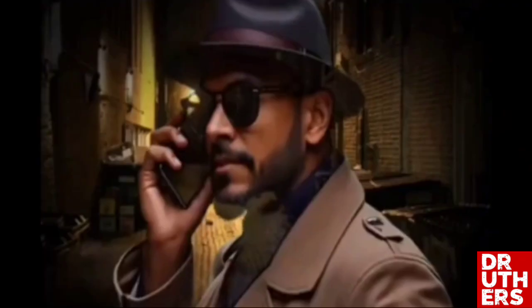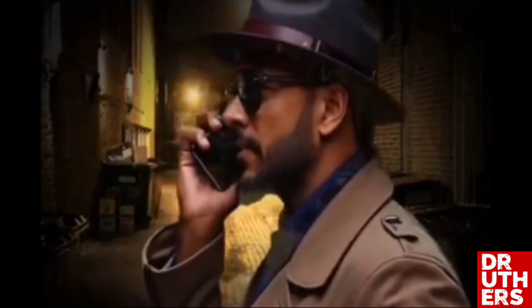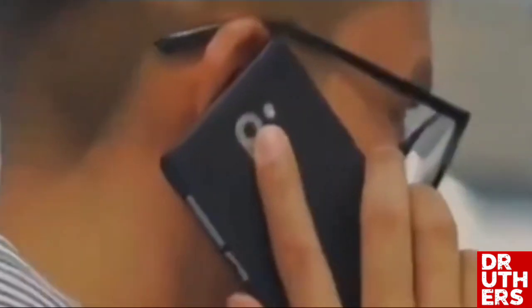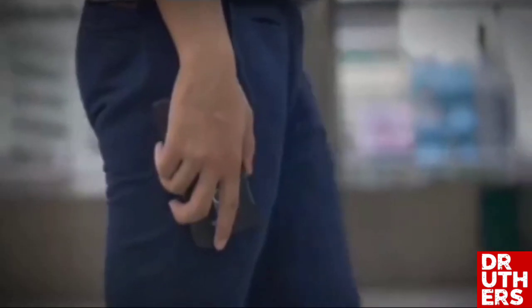Sounds like something out of a spy movie, right? Well, this isn't fiction, it's real, and Israel is doing it in acts of mass, indiscriminate terror around the world. Think about that next time your phone is at your ear, in your hand, or in your pocket.